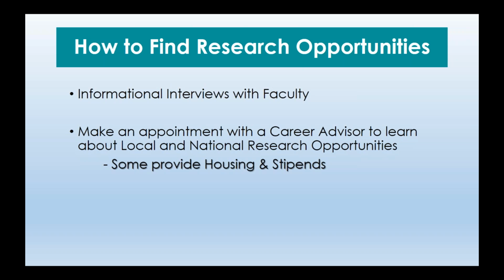You can also make an appointment with a career advisor who can help you draft an outreach email to send out to faculty. And they can also talk to you about local and national research opportunities. Some of these research opportunities provide housing and stipends.